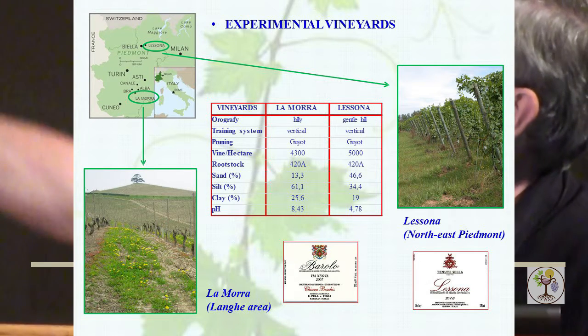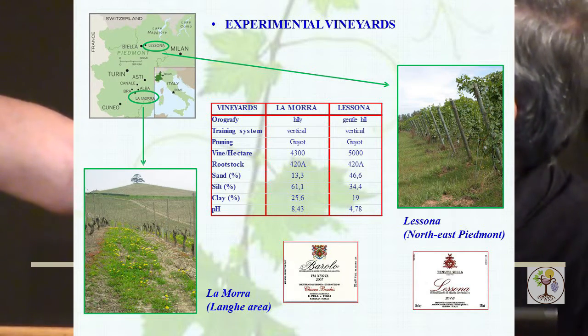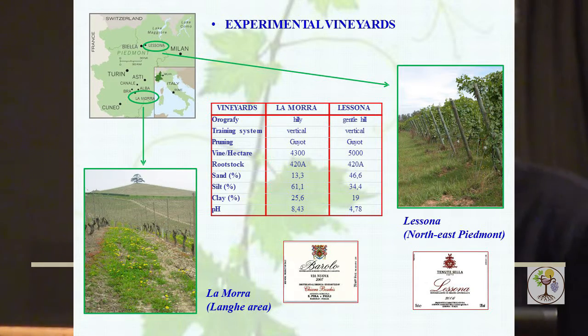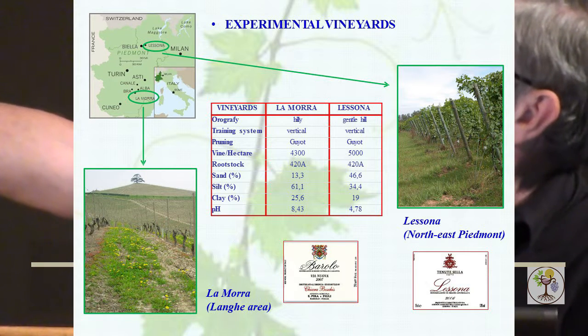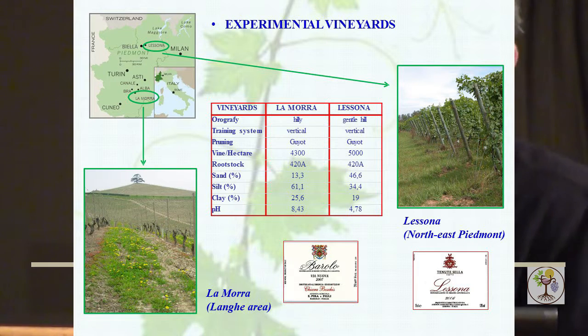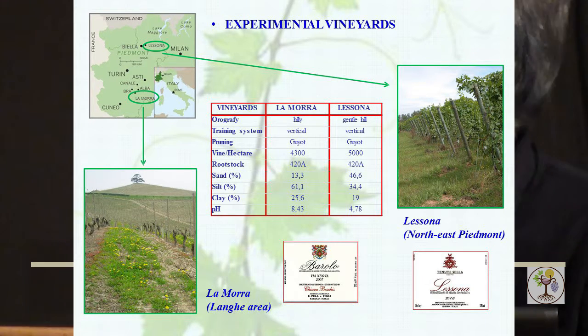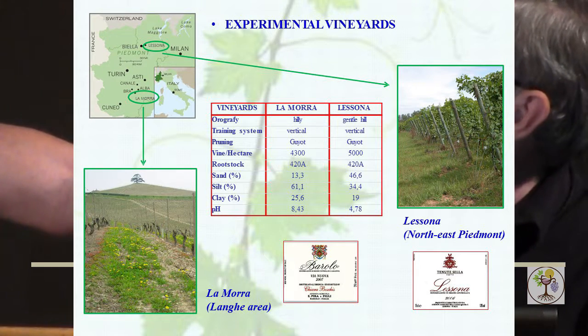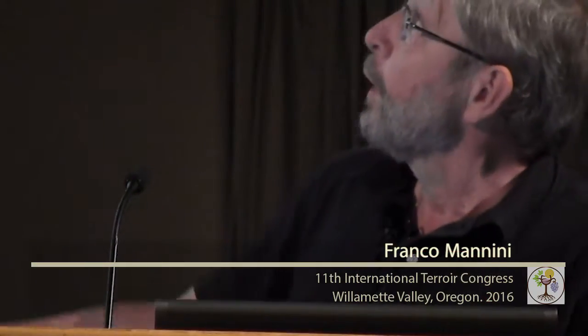Well, I was saying that the sites differ in terms of orography: hilly in La Mora, just gentle hill in Lessona. The training system is vertical, the pruning system is Guyot, and the rootstock, 428, are the same. The density of vines per hectare is a little bit in favor of the Lessona vineyards, but what's really different is the soil. In La Mora, the soil is basic, loamy clay calcareous soil with a pH of 8.4, while in Lessona the soil is typically sandy with a pH of almost 4.8.